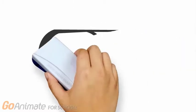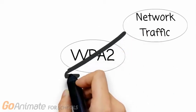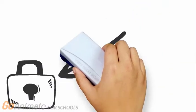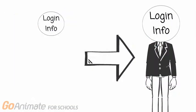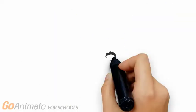Also, you should ensure that your traffic is properly encrypted via WPA2 or whatever the most recent encryption standard is. Lastly, change the default login information, as these are widely known and can lead to your router being compromised by a botnet like Mirai. Another thing to be concerned about is the placement of your router.